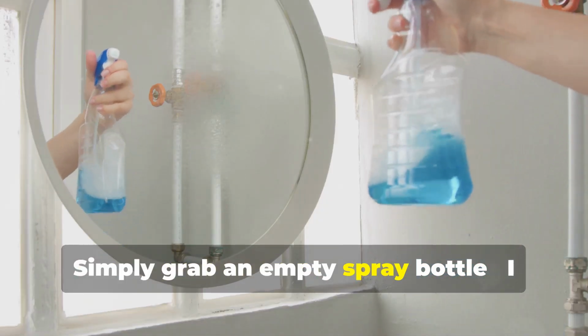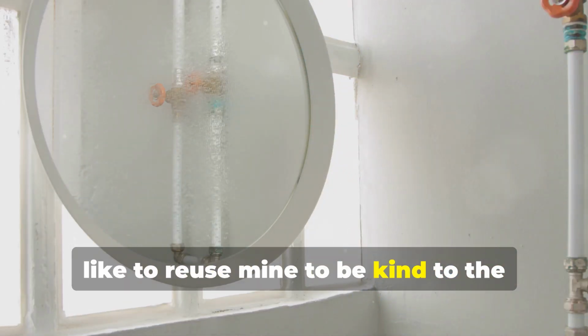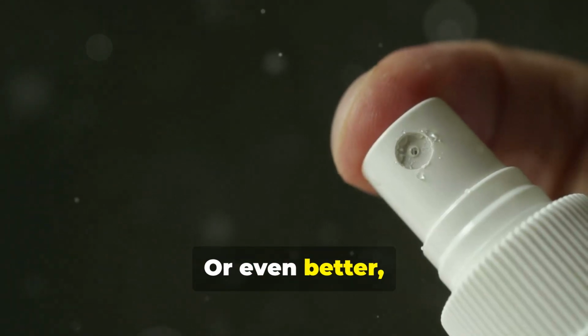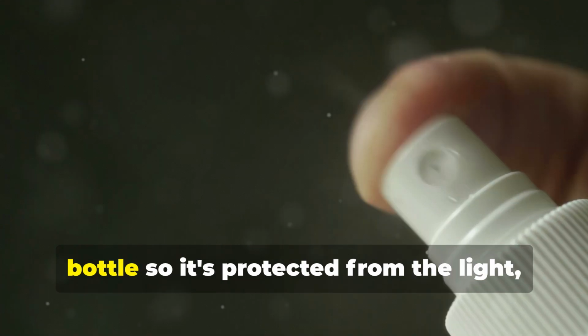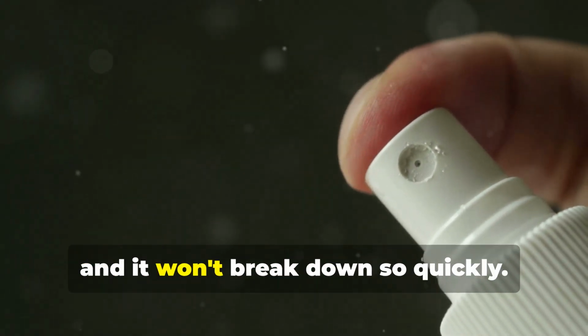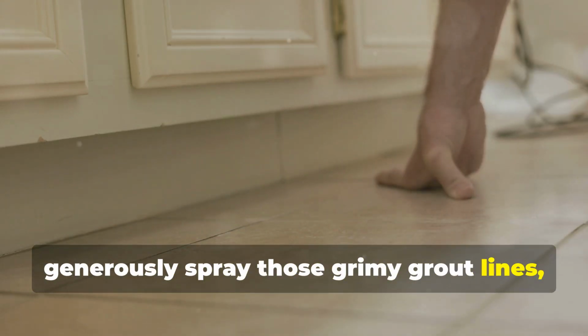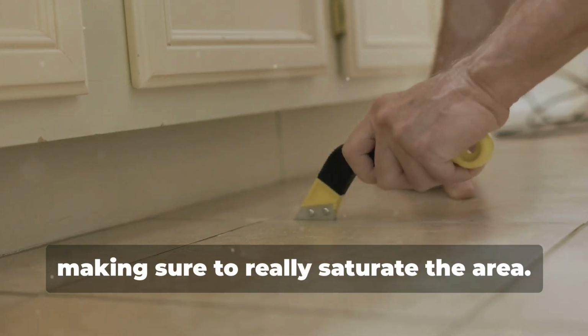Simply grab an empty spray bottle. I like to reuse mine to be kind to the planet and fill it up with some good old hydrogen peroxide. Or even better, put a trigger sprayer on the original bottle so it's protected from the light and it won't break down so quickly. Now generously spray those grimy grout lines, making sure to really saturate the area.